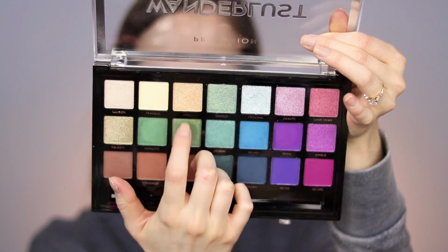I'm going to hop into this shade right here called Chill, and it's a nice yellow gold shade, and I'm just taking that on my finger and I'm going to start to apply that to the eyelid a little bit.